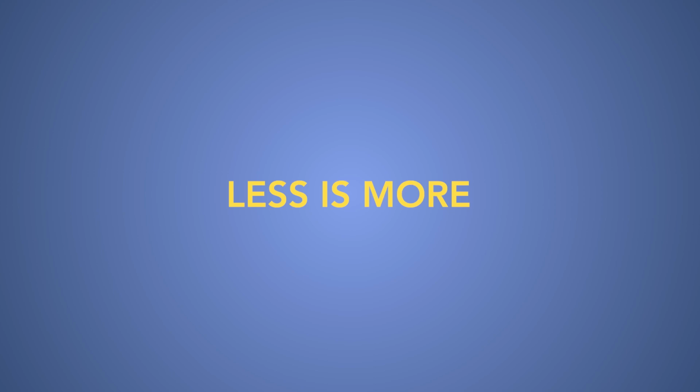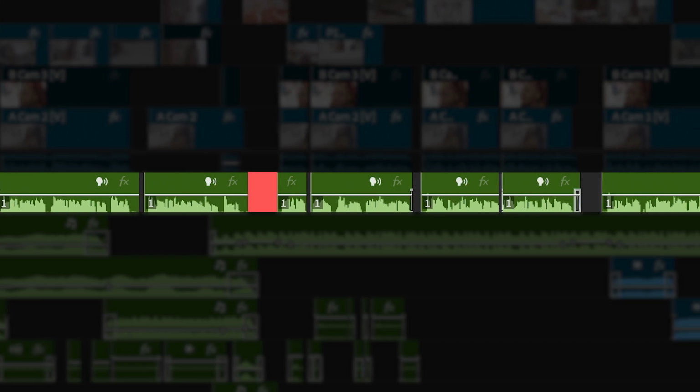I found that counterintuitively, for these kind of pieces, less is more. You don't need your participant to be talking throughout the entire video. It's perfectly fine for there to be gaps between sound bites. Your viewer can fill in those gaps based off the B-roll, music, sound effects, etc. that you're playing for them. It's really just about getting to the core emotions and message of your video.